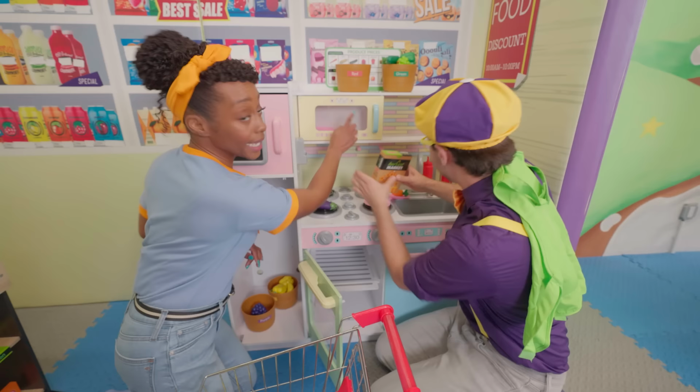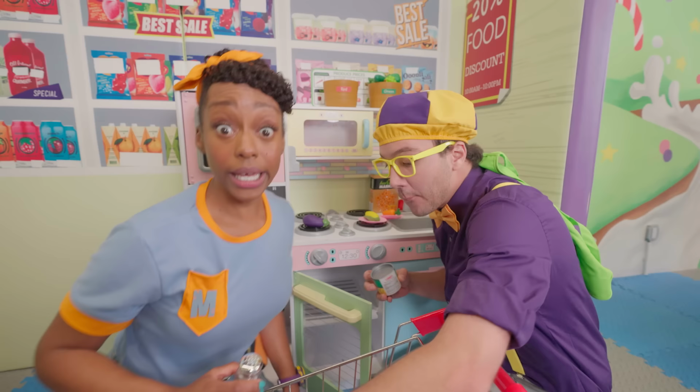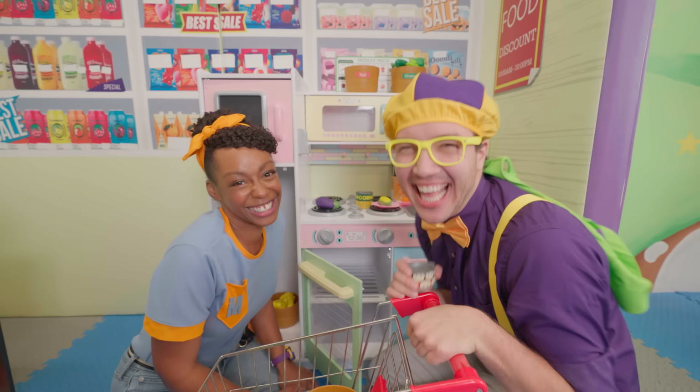May I have some pepper, please? Oh, yes, you may. There you go. Tasty. Whoa, so yummy. Whoa, dinner's looking like it's almost done. Blippi, I have a great idea. Oh, what's that? What do you usually eat after dinner? Do you know what you usually eat after you eat dinner? Yeah, that's right, dessert. I love dessert.